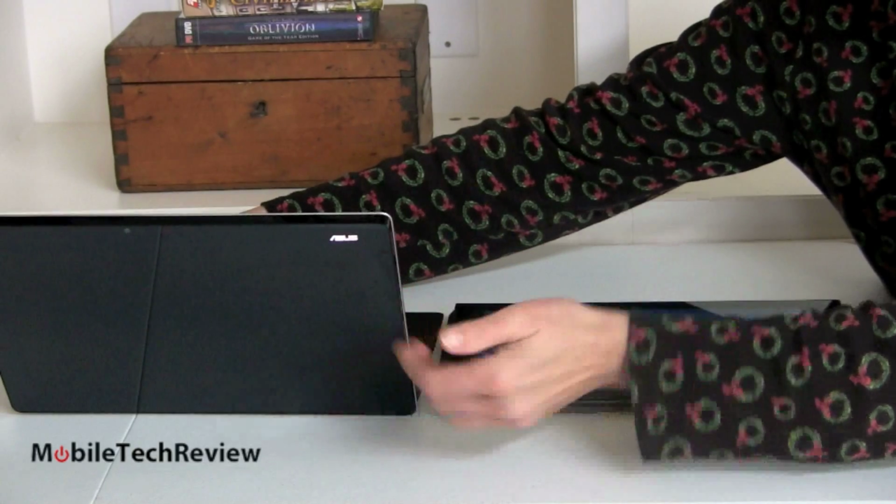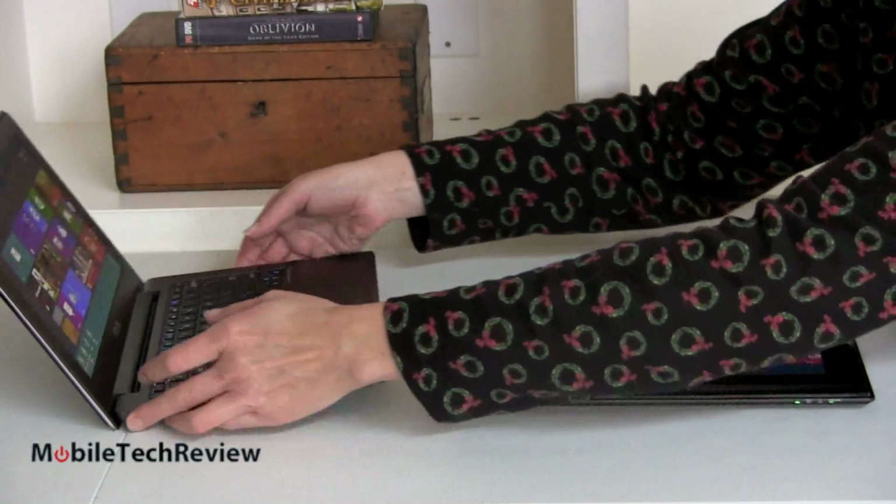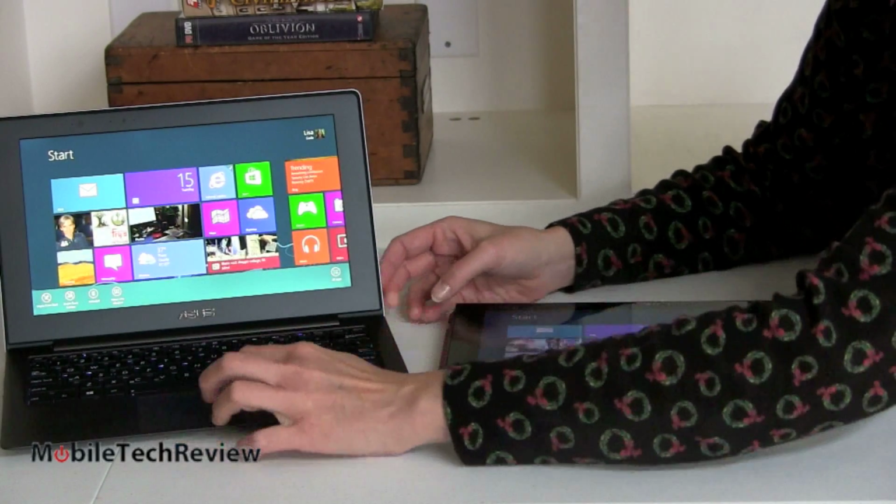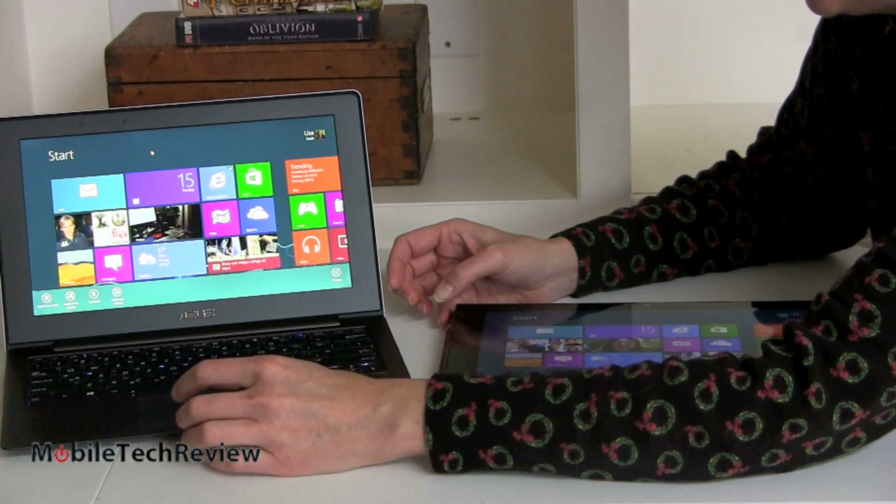So here we have, now it looks like a black glass lid. Turn it around and, well, look at that. There's a second display. That's what your $100 is going toward, the second full HD 1080p display.